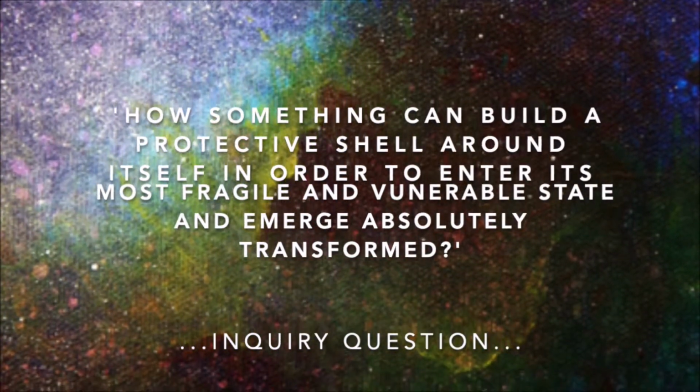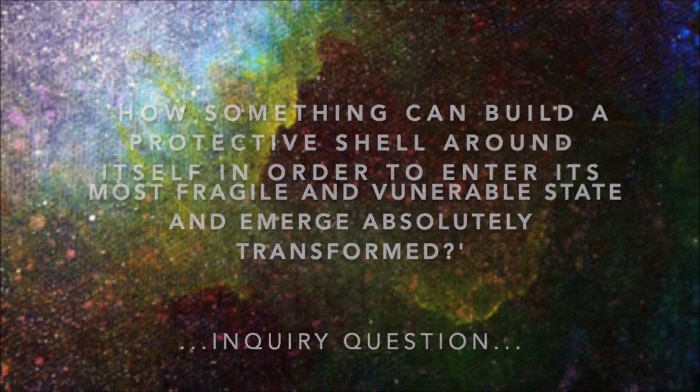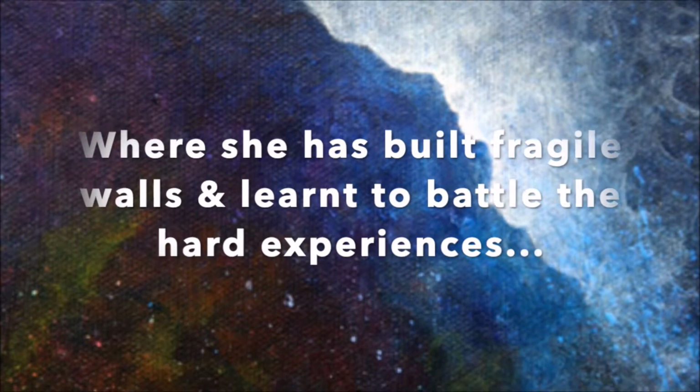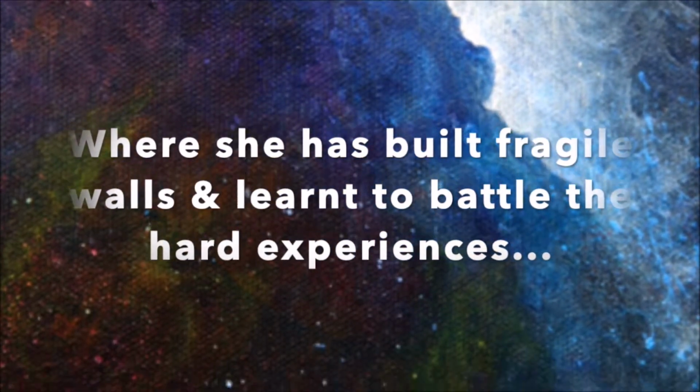How a snake in its shedding embraces the blindness in order to further grow. Through this thought, Weber has created a series of artworks that reflect just that. Her experiences and moments in life where she has built fragile walls around herself to protect herself, and other times where she has learnt to battle the hard experiences in life.